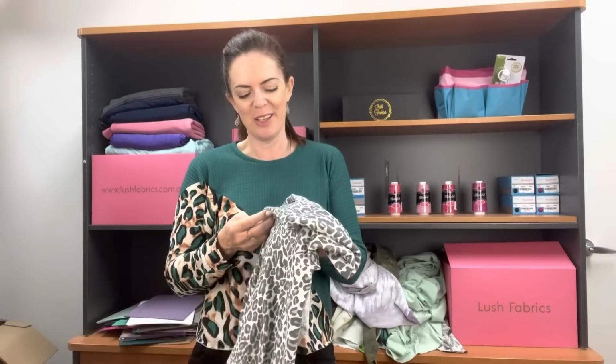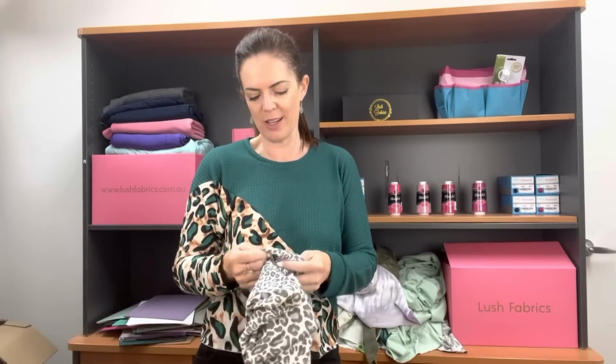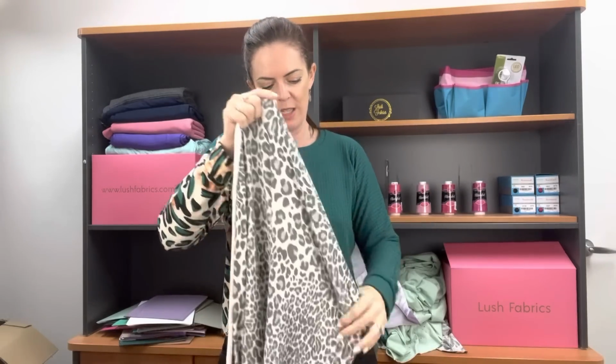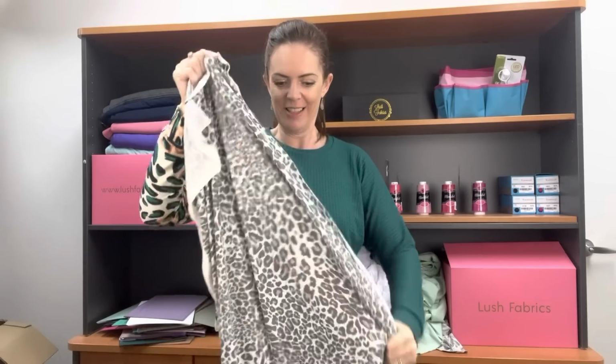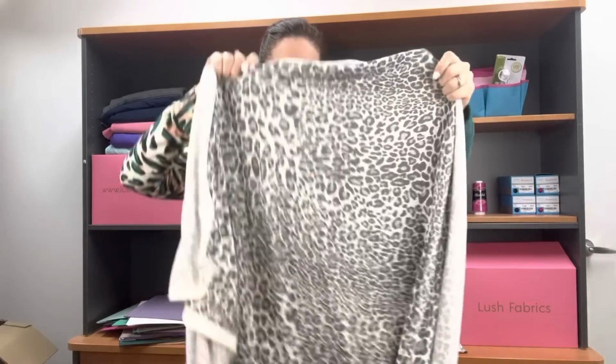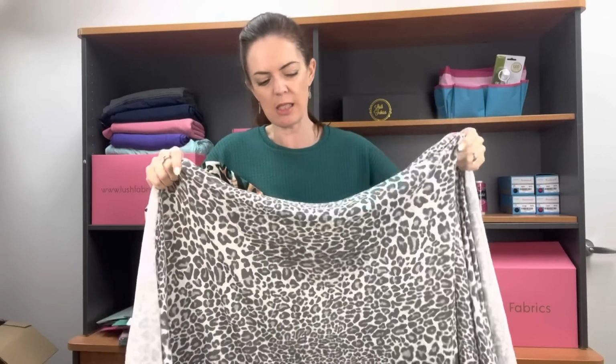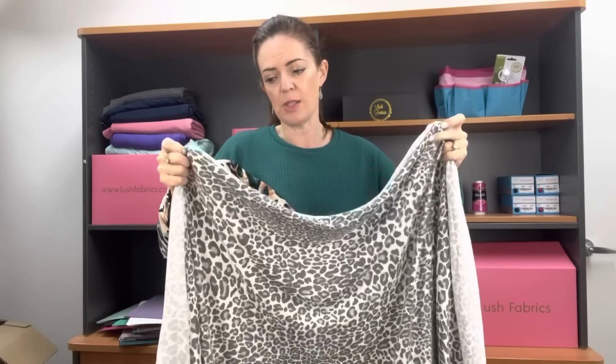Now we are on to our Lush Sunday special for this week, and it's a super soft Harchi, my favorite winter fabric because it is so soft. Super soft is no lie. It's a really beautiful fabric. It is a Harchi, so super soft Harchi, and Harchi is just another way of saying sweater knit, but it is quite a thin sweater knit.